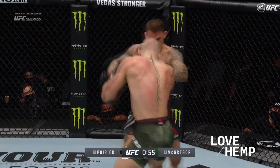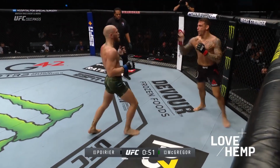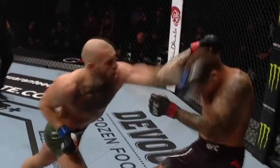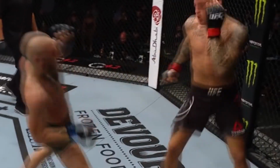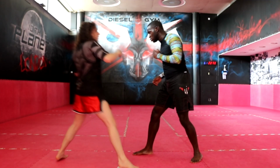Now, here we see him exploit the exact same opening in Conor's attack, this time using the elbow block, catching the jab on the left arm, the left straight with his right arm, and then following through with the left hook into the exact same opening as before. And he's able to find these check hooks even when he's in a compromised position.